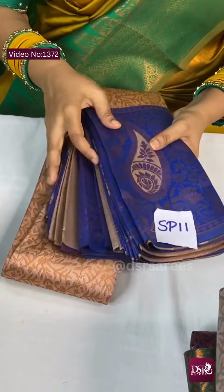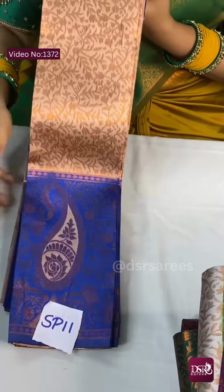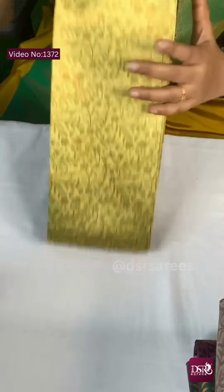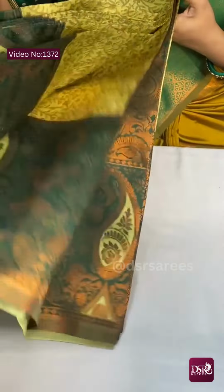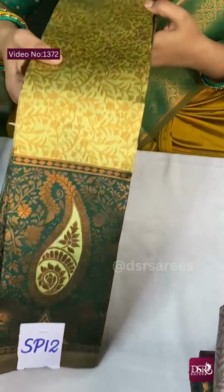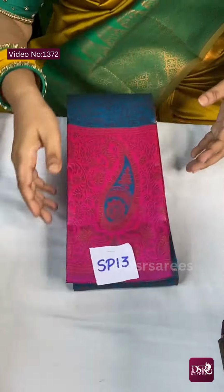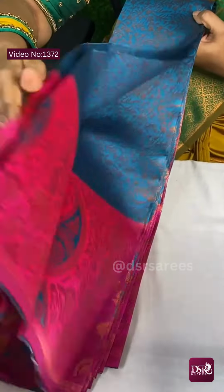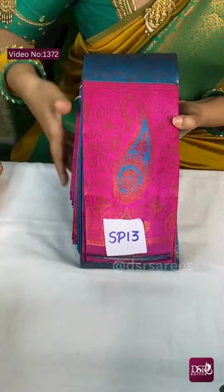SP11 nalla oru foundation with royal blue color, avlo alaga irukku saree combination. This is SP11, each 20 pieces ready to dispatch irukku. And SP12 vandu pathinga, pista green with dark bottle green. This is SP12 at just 999 plus shipping. And next, rama blue with rani pink at just 999, this is SP13.